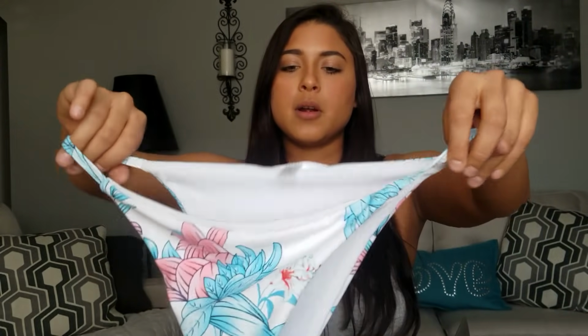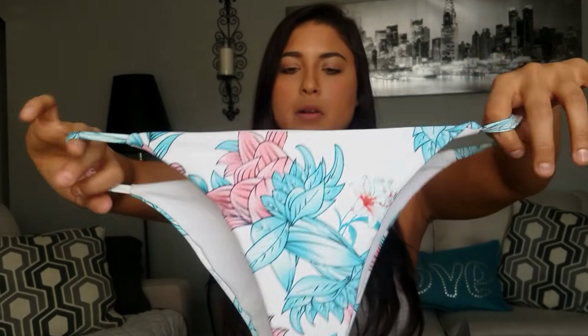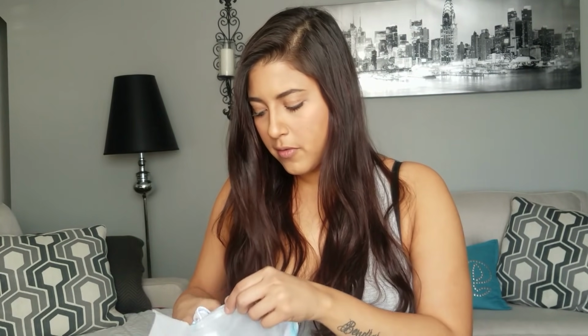These are the bottoms. They are pretty cheeky. They're not like a thong bottom though. They are just cheeky, and I do really like these a lot. This is probably one of my favorite ones actually, so I will definitely be wearing this summer. I kind of like it because over the summer, or just year-round, I try to travel to different places. And I feel like each bathing suit has a different vibe of where you could wear it to.